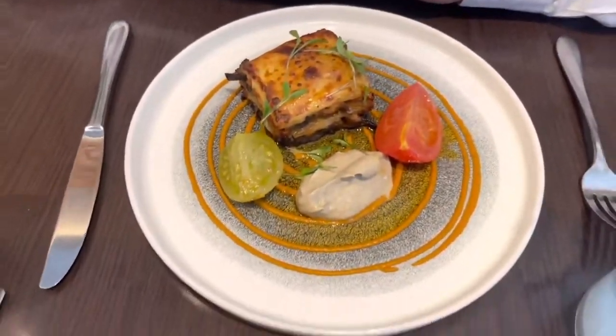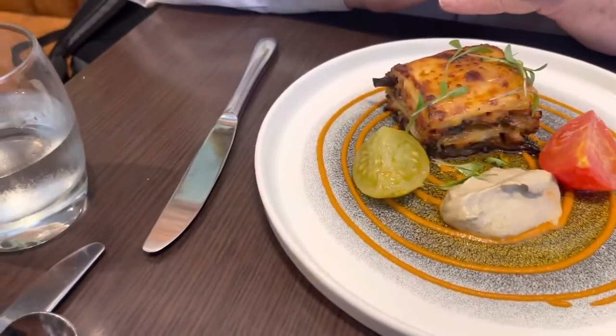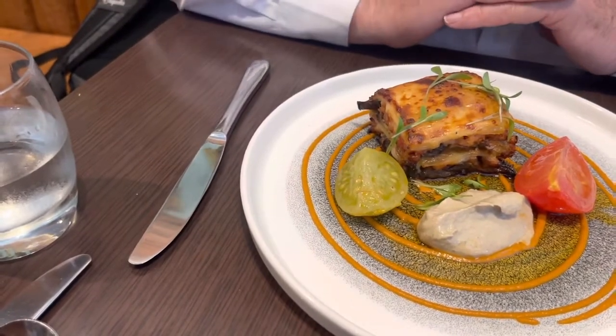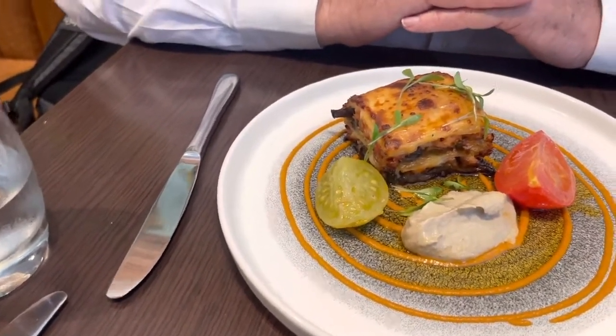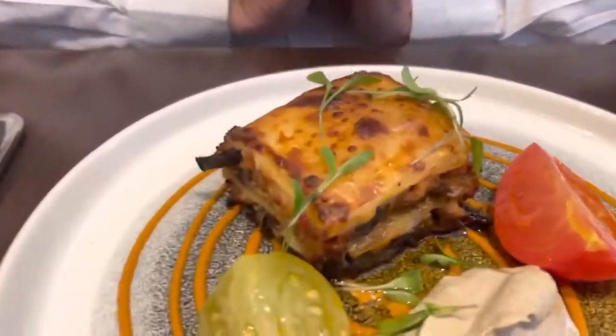And here's my honey's. This is a really nice plate. He has tomato, some sort of pate or mousse, and moussaka. So this is the moussaka that's layered, whereas the one from the Jordanian restaurant wasn't.